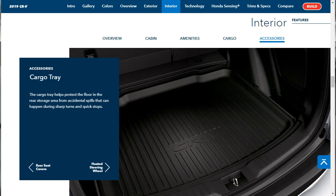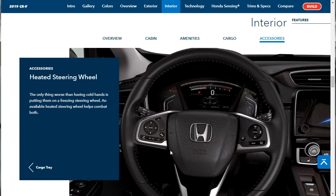I definitely like this interior accessory, the cargo tray. Very, very cool. You put that in the back, so that way, you put groceries back here. What if something spills? You go to the grocery store, the milk spills. At least it's in this cargo tray that you can pull it out. It's rubberized. You can wash it off, clean it, put it back in. You spill some stuff on your carpet, now it's a hot mess. So that's pretty cool. Got to get that. We will certainly get that as a feature.